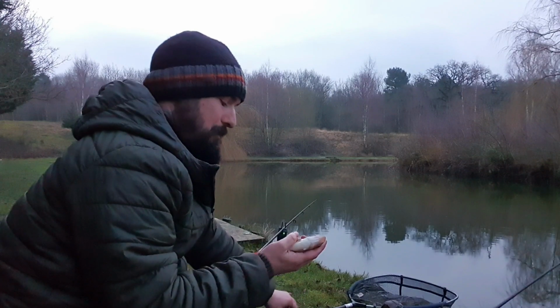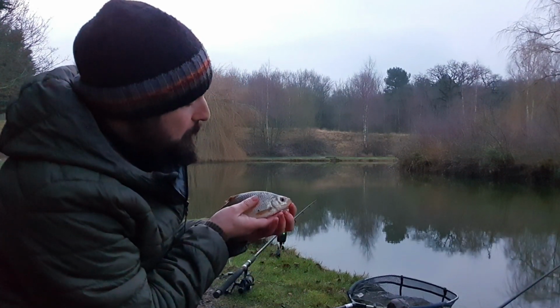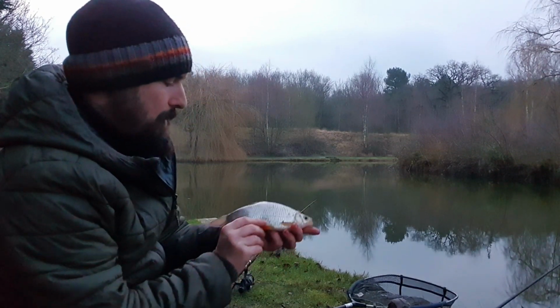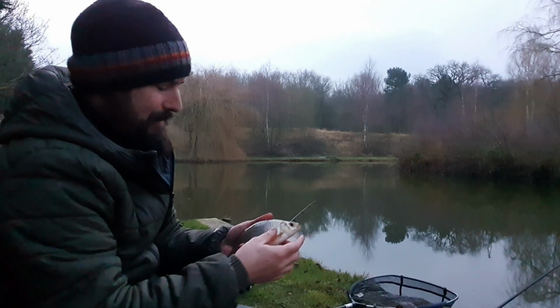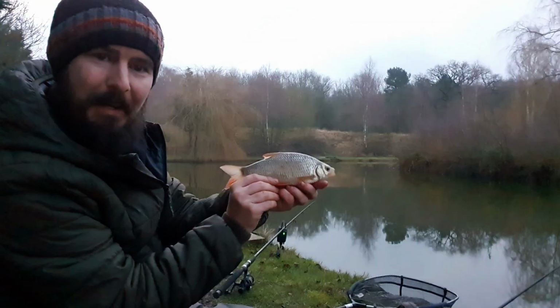Wow. You can tell it's a rudd by his little upturned lip. And he is slightly stoutier in the body than a roach. And definitely a lot slipperier. There we are. We've got a rudd as well today. Fantastic.